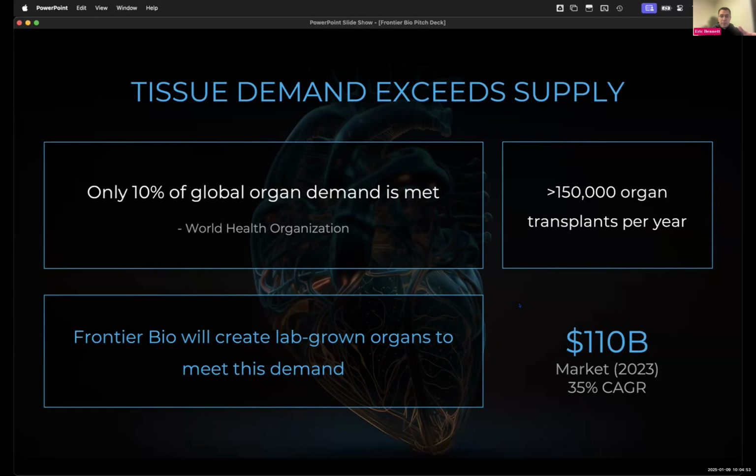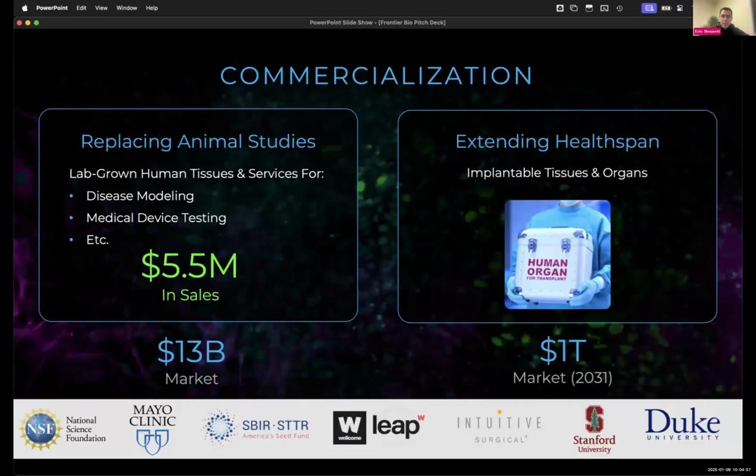We're going to be starting with blood vessels. We're generating revenue in the meantime towards this goal. So we can use our tissues and tissue engineering services with customers that are looking to move away from animal studies. Oh, we're being live streamed. There we go. So yeah, 5.5 million in sales so far for disease modeling, medical device testing, etc.